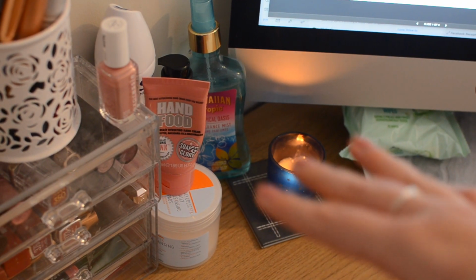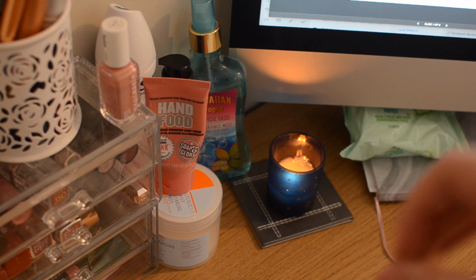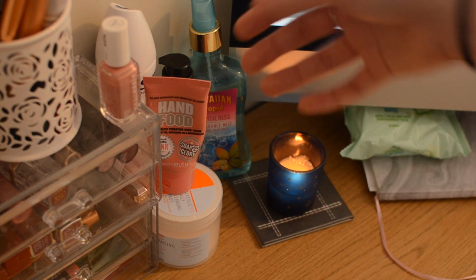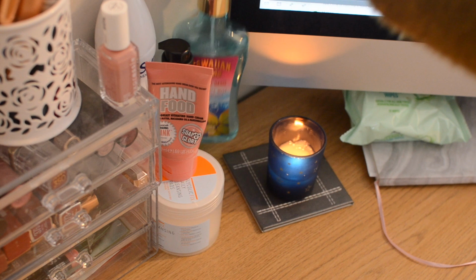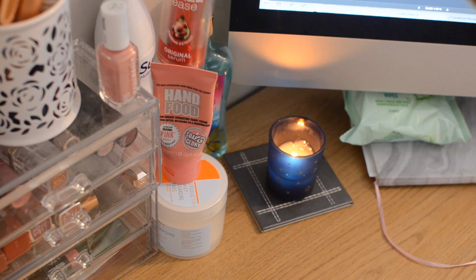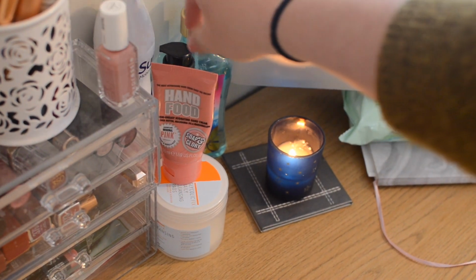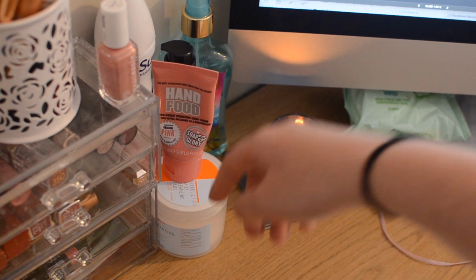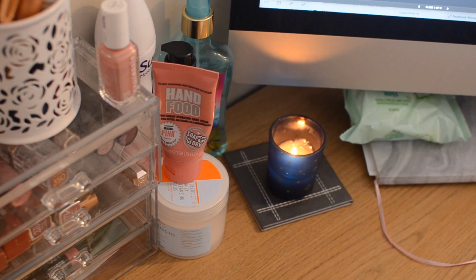Over here I keep a handful of quick grab skincare things. So I've got a candle burning here from NYX. Not the biggest fan, but nice little candle. I've got a little fragrance here. I'm using my hair serum that I'm obsessed with. Deodorant, hand cream. These are my toning pads, which I love, and then this is the nail polish that I have on at the moment.